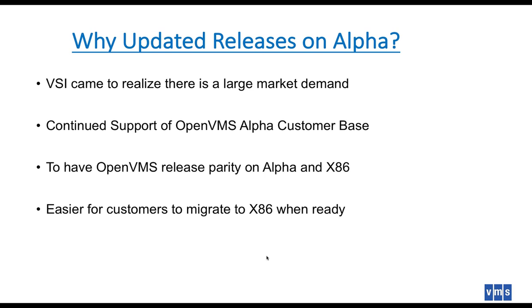So Terry, this is basically the same line as what you had in the prior slide. Yeah, so again, why update your releases on Alpha? Well, VSI realized, thanks to feedback from you and thanks to Al and Kathy Ferris from Myomaxis, that there's a large demand.